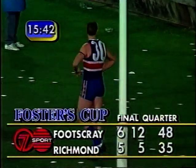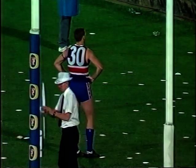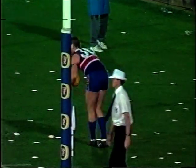Desperate play on that occasion by Tatsaris at centre half back. He had to go for the ball, and he really did risk his body. It was great play. He was outnumbered. Pretty hard to get a free kick for a good tackle.